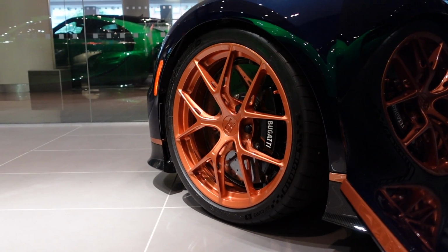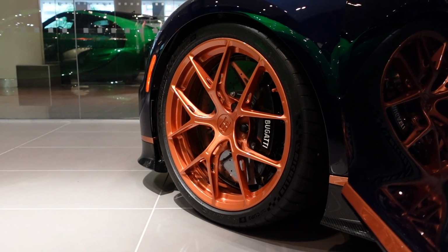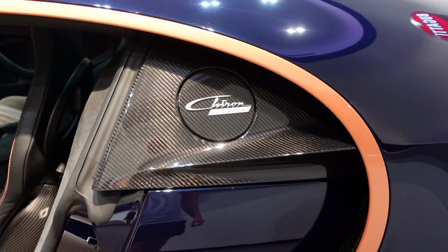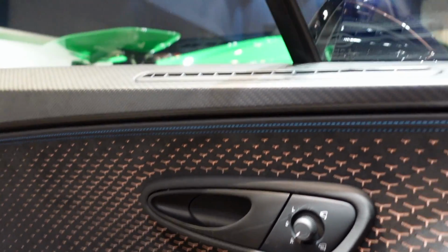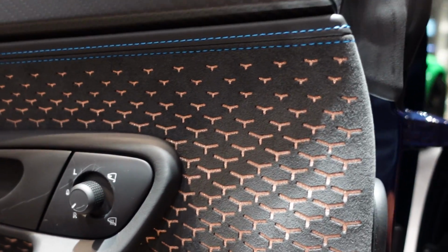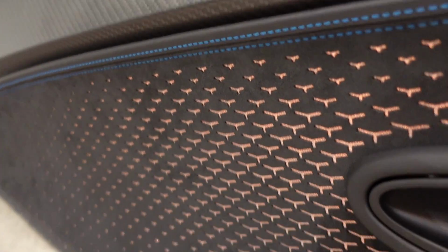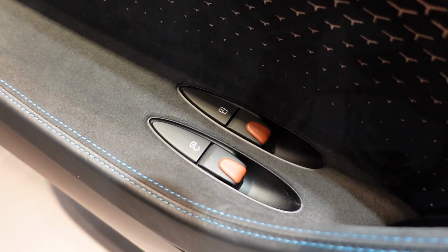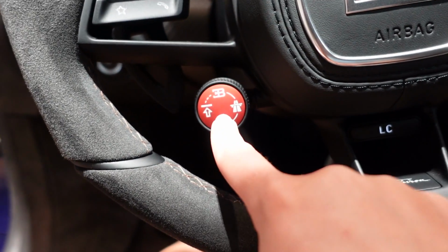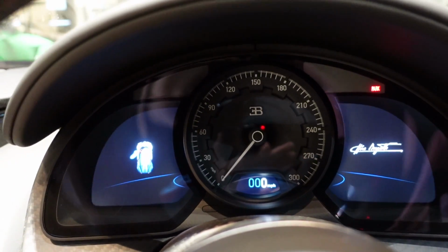When I first saw the Pur Sport in April, it had black wheels, so now I'm glad that I get to see it with the copper wheels. You've got Chiron Pur Sport badging right there with exposed carbon fiber. The main difference between the Super Sport's interior and the Pur Sport's interior are these laser engraved patterns on the door. This one's also got blue stitching and some copper accents down there. Another difference that I noticed is that the engine button and the drive mode switch are red, not black, but the instrument cluster remains unchanged.